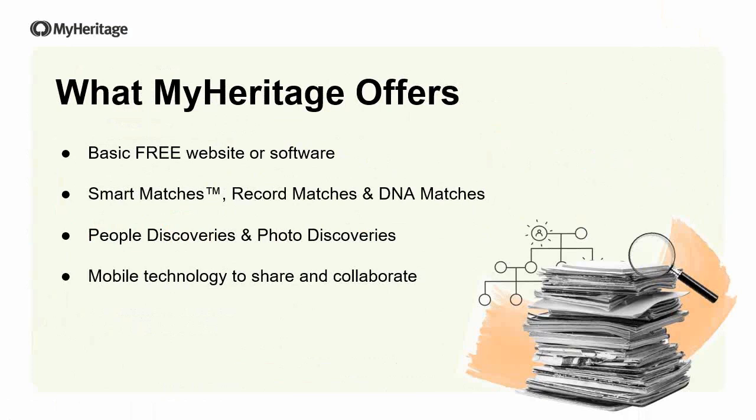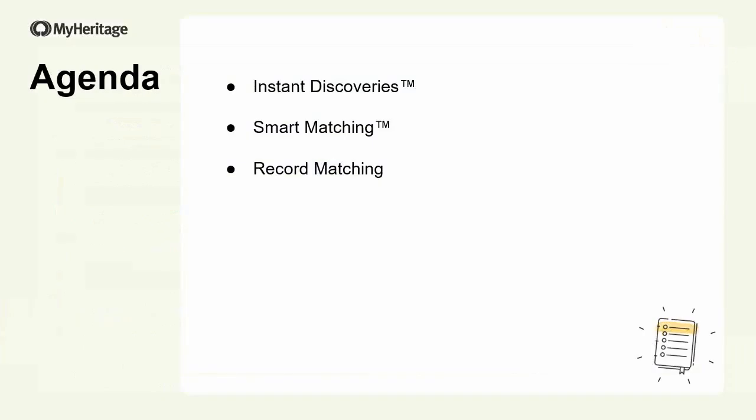Regarding the technology, MyHeritage will offer you smart matches, record matches, and DNA matches, but also people discoveries and photo discoveries. And we also have some mobile technology that will help you to share, to collaborate, and to take your genealogy wherever you go. But today I'm going to focus on 3 of the technologies. Maybe if we have some time at the end, I will add a 4th one.